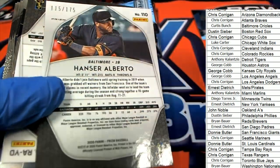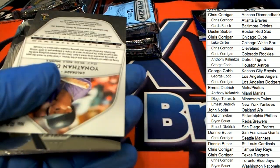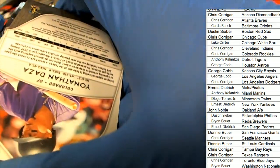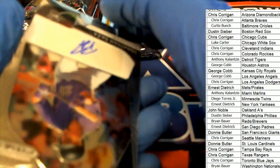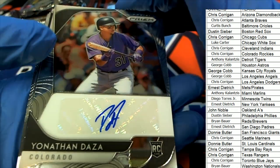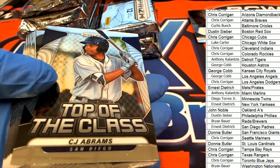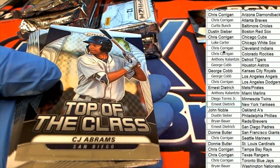Look at that. Numbered to 175. The Rushman, now this in Colorado, has an autographed hit. Oh my, Chris C pulling down this one. Nice rookie auto. Boom.